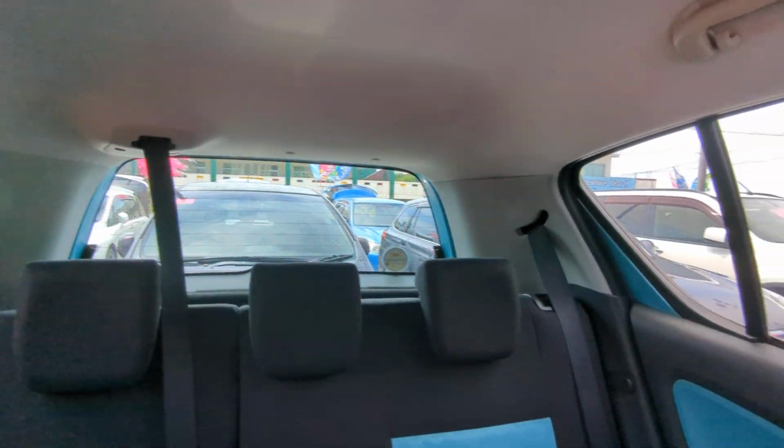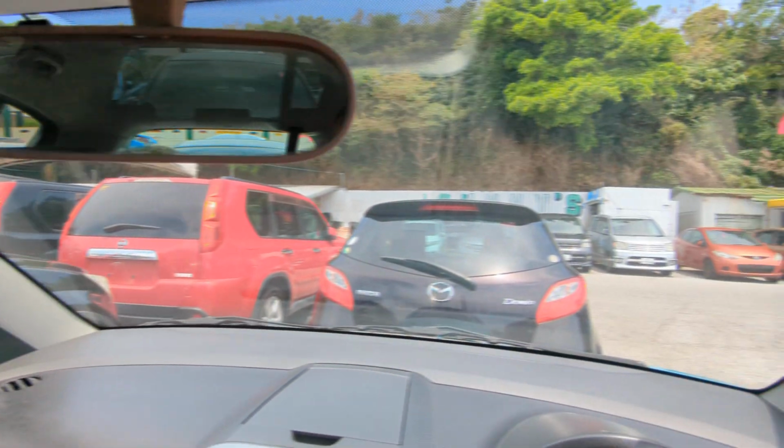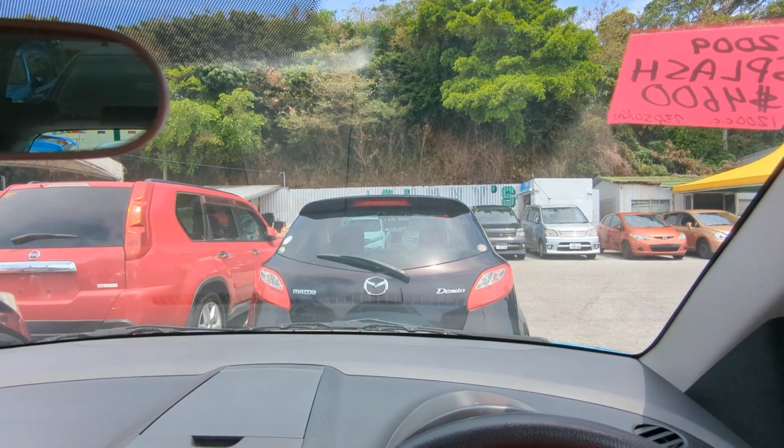All the way back. Now, I normally take this time to show the auction sheet, showing you this is a non-accident vehicle from mainland Japan. Please keep that in mind.